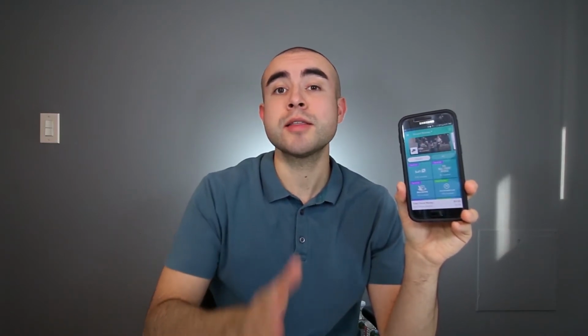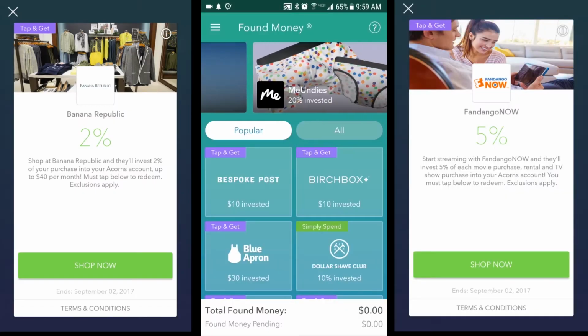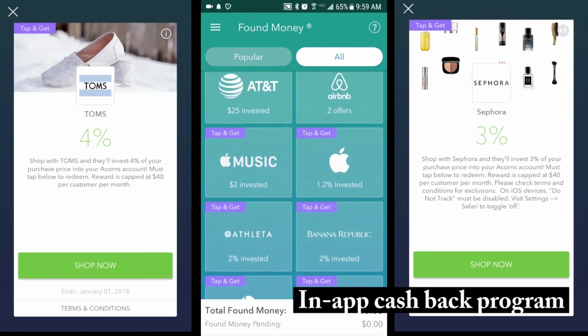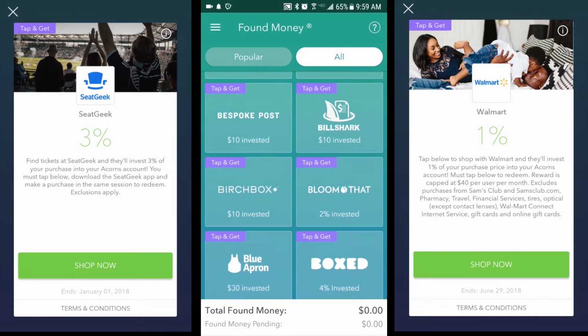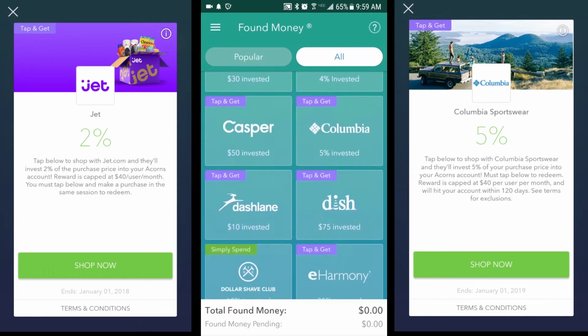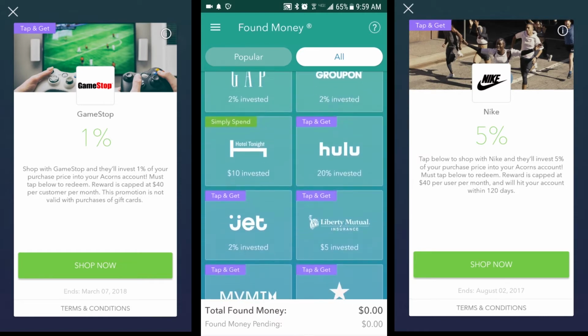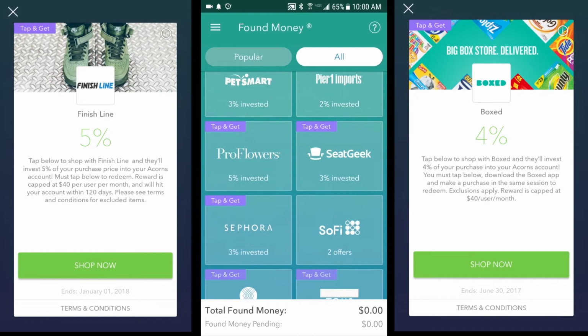Next up, I want to talk about their Found Money program. This is a really cool feature. Let me explain. Acorns Found Money program is a cashback portal right within the app for your investment account. Many large retailers and online brands invest 1 to 2% of every purchase back into your Acorns account. For some online brands, they even invest more than that. Some of the featured retailers are companies such as eBay, Walmart, GameStop, Jet.com, and many other retailers, as you can see.